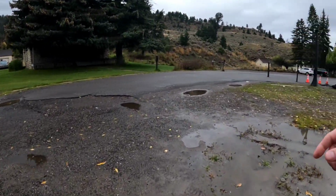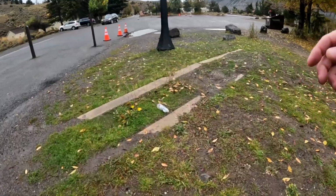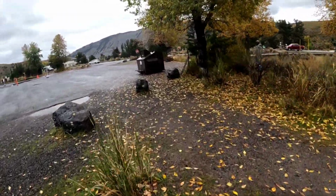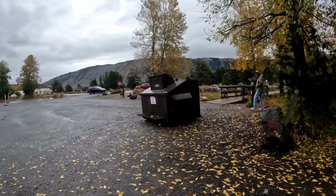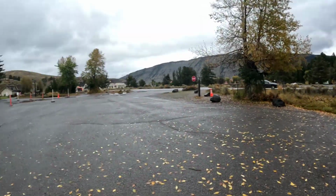And unfortunately, part of that ecosystem is man. And I guess since man can't make do with the water that God provides, they got to bottle their own, litter it, bare feet from a trash receptacle. Unbelievable. Too easy.